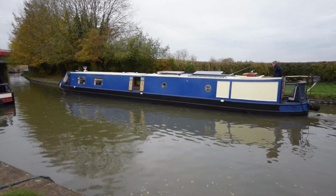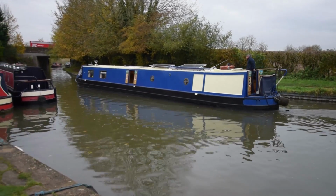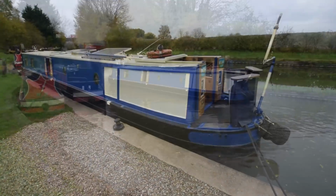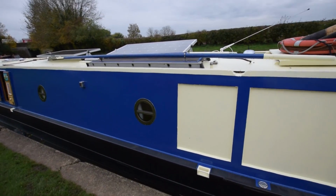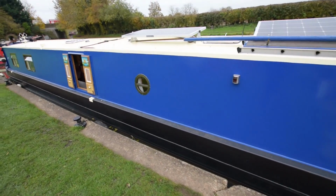That's available for viewing in the office. She's just been blacked September 2019. She's just been serviced September 2019. And she's very highly spec'd for a liveaboard, if that's what you're considering, or very comfortable for holiday cruising. The sides were repainted over the course of 2019, and the roof.